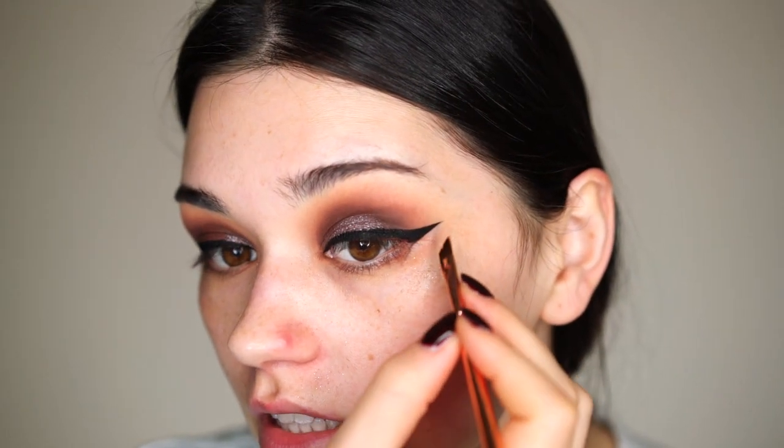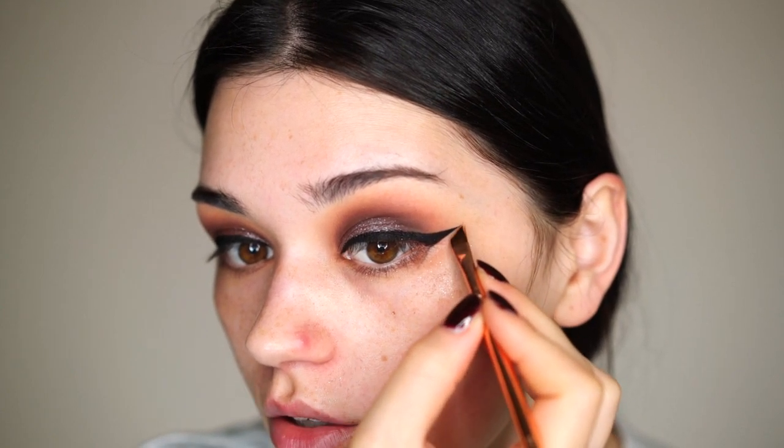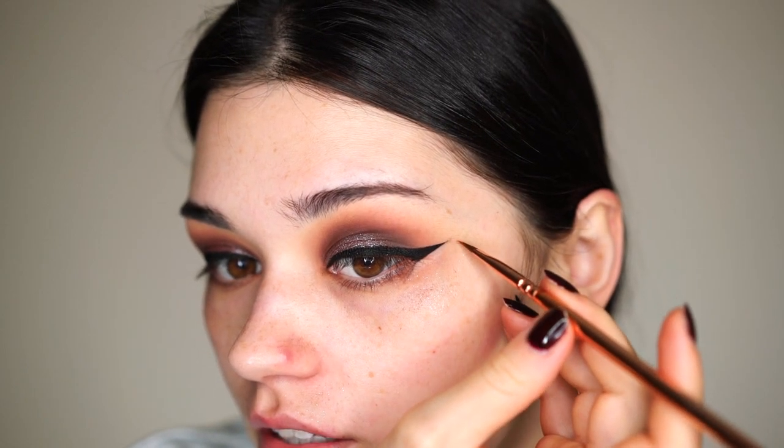And also what I like to do at the end, again with the makeup remover wipe, I just take this Zoeva angle brush. I remove everything that I have in here and I create a perfect line. So it's okay if you don't have a perfect line, you can definitely correct it. And now I will just take off the excess makeup in here and I will go ahead and wash my face, apply some serum, moisturizer.